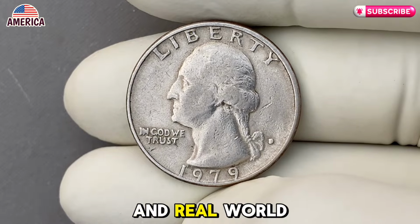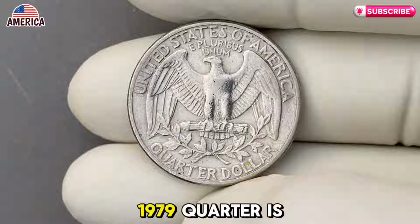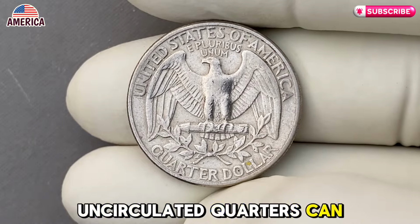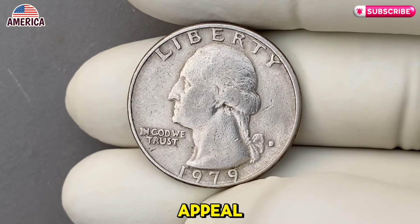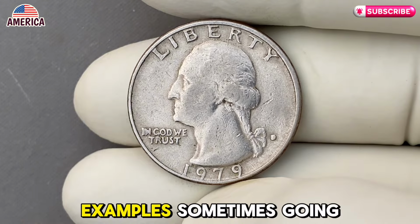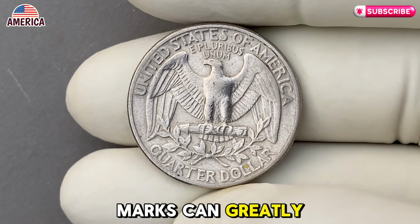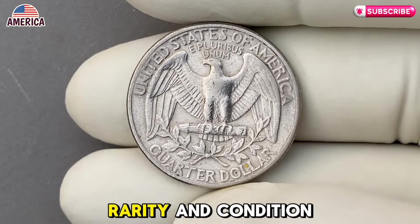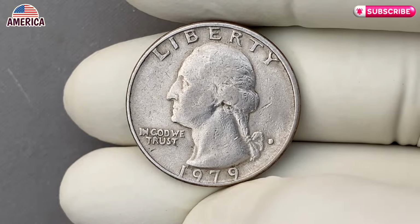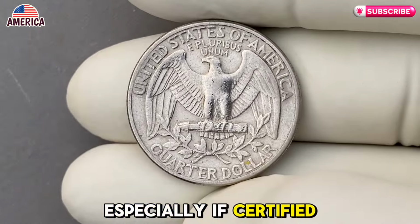Now, let's get to the numbers and real-world market values, because that's what every collector wants to know. A typical circulated 1979 quarter is worth about its face value, 25 cents. However, uncirculated quarters can fetch anywhere from $1 to $5 depending on their grade, and proof quarters from the San Francisco Mint usually sell in the range of $5 to $15, with top-grade examples sometimes going for even more. Mint errors like doubled dies, off-center strikes, or repunched mint marks can greatly increase a coin's value. Depending on the rarity and condition, these error coins can sell for anywhere between $50 to several $100s at auction. The most spectacular and well-preserved examples might even break the $1,000 barrier, especially if certified by a reputable grading service.